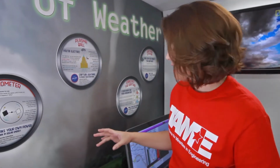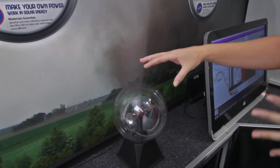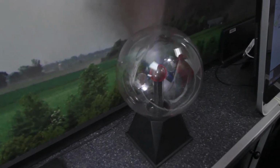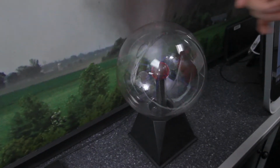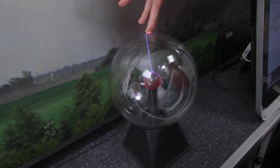This exhibit here is our plasma ball. So we're going to look inside and we're going to see something that looks like lightning. Now this isn't exactly how lightning works, but we are going to talk about a concept that lightning uses. So inside we have positive charges in my hand and negative charges inside the glass dome, and they're going to connect and we're going to see those electrons move.